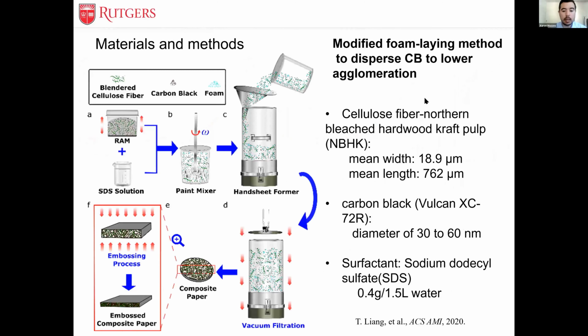So this is the process, and you're welcome to learn more about it or send me questions if you like. Essentially, we start with some type of cellulose fibers and some carbon black, and then we also use a foaming agent to reduce the amount of water. But now you have this foaming agent, so it's tricky. What are the trade-offs? Less water, but now you have a surfactant.